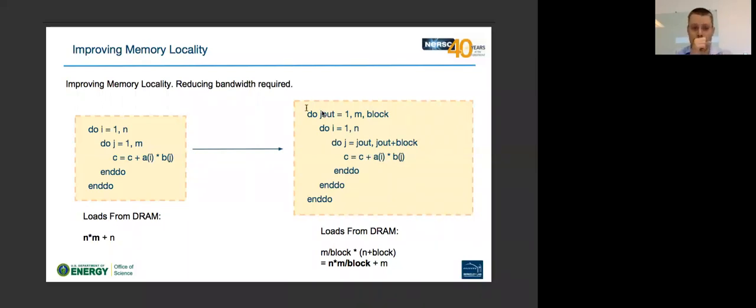So the n times m part comes from the fact that for each outer loop i, we have to stream through the entire array b, which is of size m. So for every single value of i, we stream through the array b, which is n times m. The additional factor of the plus n there comes from the fact that we essentially have to stream through a once. So we get to reuse the value of a for every value of the inner loop, but we still have to stream through it essentially once for the outer loop. So I hope that answers the question.